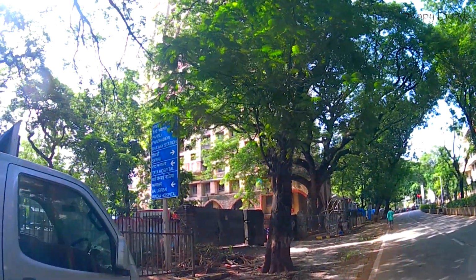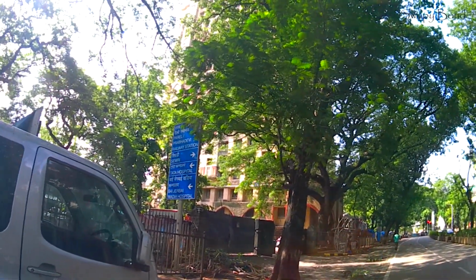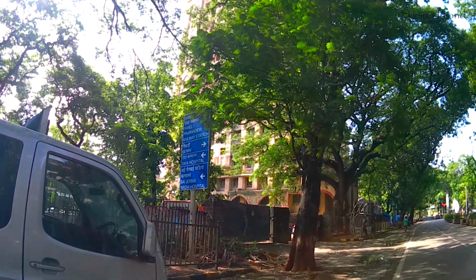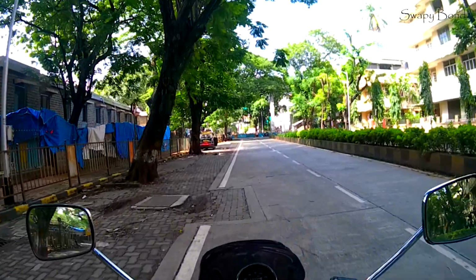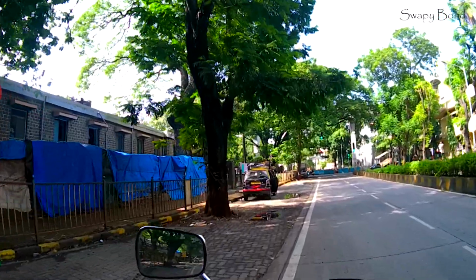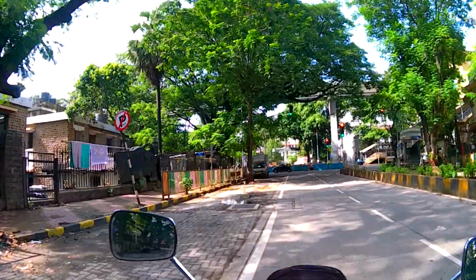To the left of us is the Prabhadevi railway station. To the right of us is the Shivdi railway station, or the Shivdi depot. Next to us is also the Tata Hospital and the Wadia Hospital. So this area was built by the British. That's why you will see a lot of these stone buildings around here, and mostly hospitals.